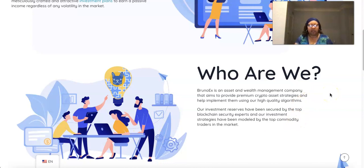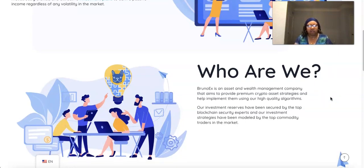BrunoEx is an asset and wealth management company that aims to provide premium crypto asset strategies and help implement them using our high-quality algorithms. Our investment reserves have been secured by the top blockchain security experts, and our investment strategies have been modeled by the top commodity traders in the market.